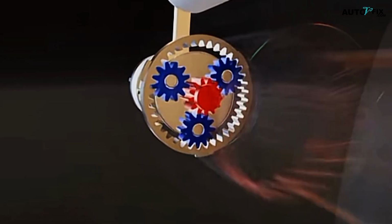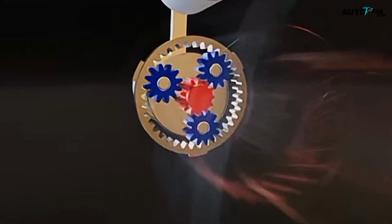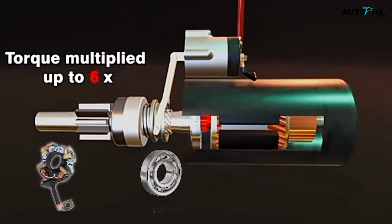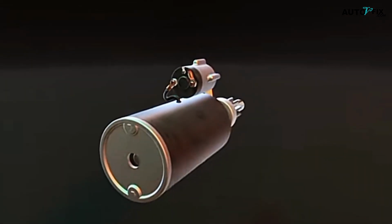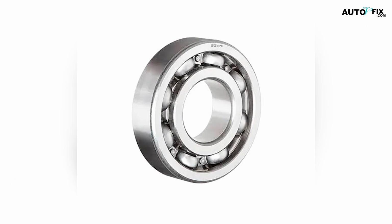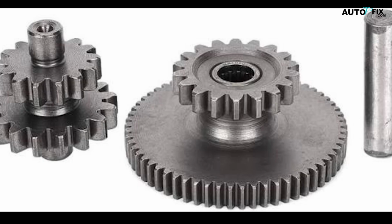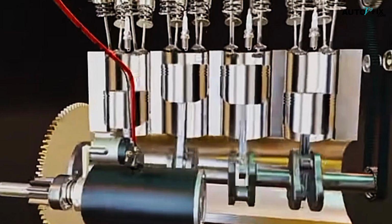Now the starter motor itself is the heavy lifter. Once it gets power from the solenoid, it spins with a lot of torque to crank the engine. Inside, it's got brushes, bearings, an armature, and a gear that all work together. Over time, those parts wear out. Brushes get short, bearings drag, coils short out, gears wear down. When that happens, the starter starts giving you slow cranking, grinding noises, or sometimes nothing at all.